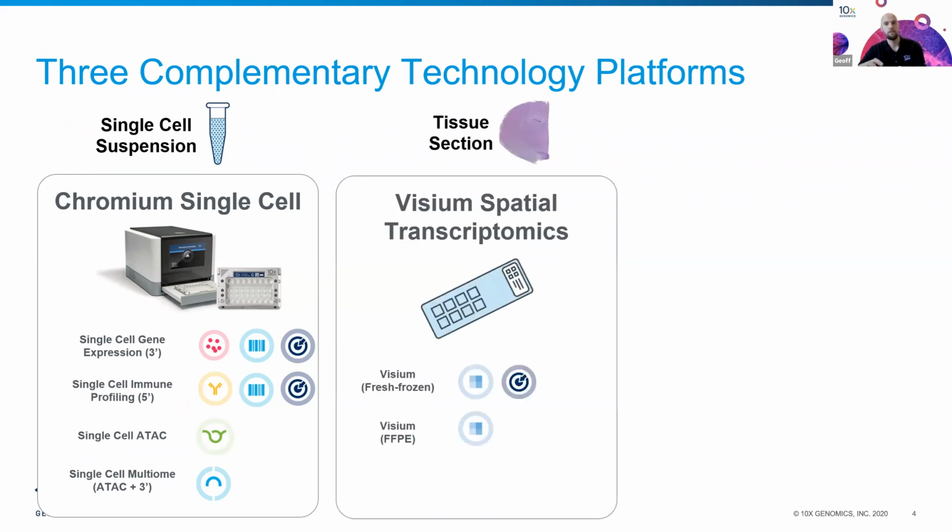The second major technology platform that we have is our Visium spatial transcriptomics platform. And unlike our Chromium single cell platform, here there's no instrument involved. So now you're just dealing with these consumable glass slides that contain barcoded arrays on their surface. And we'll dive more into those later on too. Also, unlike the Chromium platform, this technology now uses whole tissue slices as the input rather than a suspension of single cells.